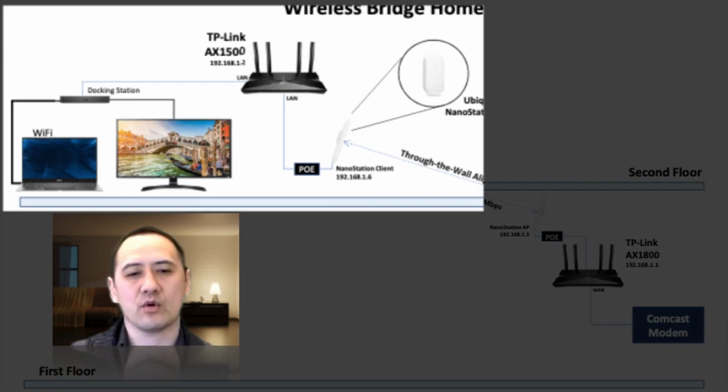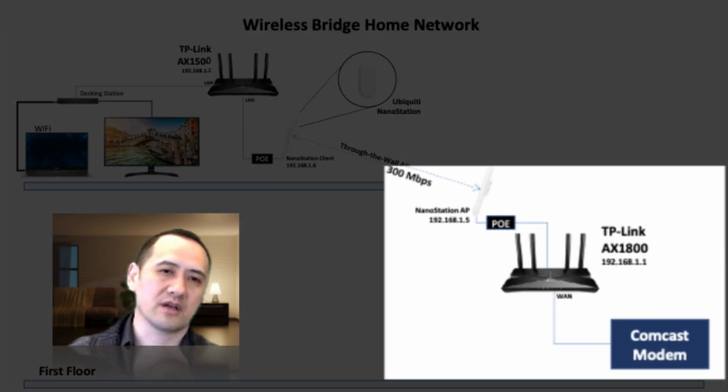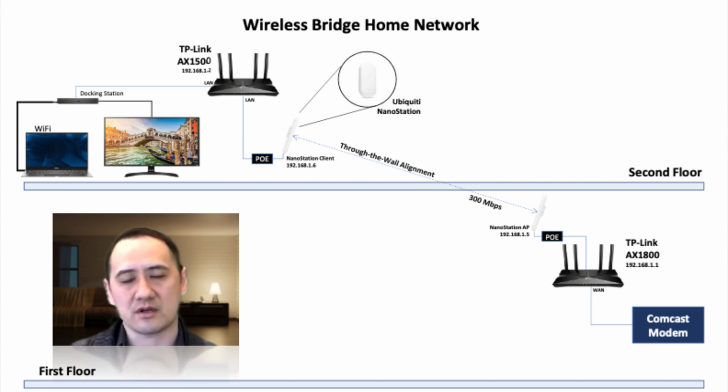On the upper left-hand corner, we have where the user typically sits. Either it's upstairs or it's somewhere far from the ISP's equipment. So Comcast is on one corner of the house, and they're working in the other corner of the house. And the problem is how do you get the Wi-Fi signal reliably from one side of the house to the other? Now, most users would go to the store, spend $400 on a mesh network, and the end result would be 70 megabit per second with very, very high latency.